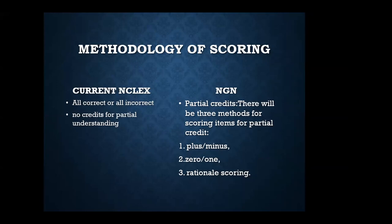So let's say you have a select-all-that-apply and they ask you to select the following interventions, and you have good knowledge of three, and the correct option is four. And you select the three that you know, NCLEX will not acknowledge your partial understanding of three. They expect you to have all four in check to get your score.